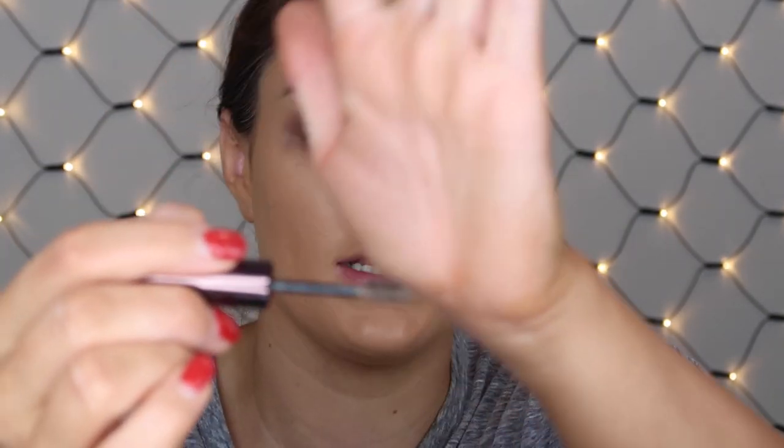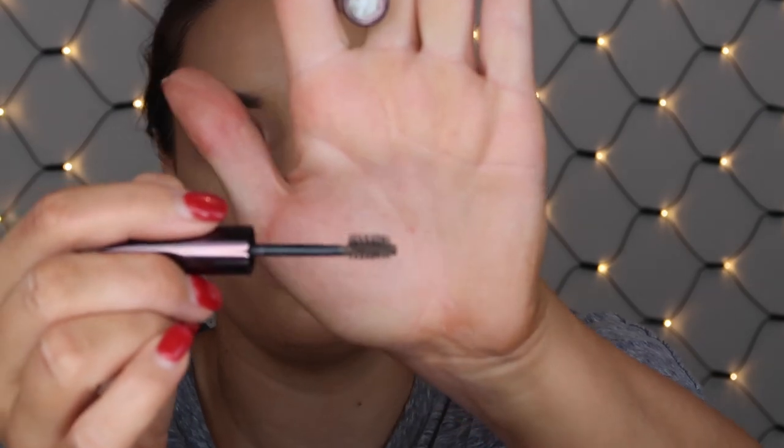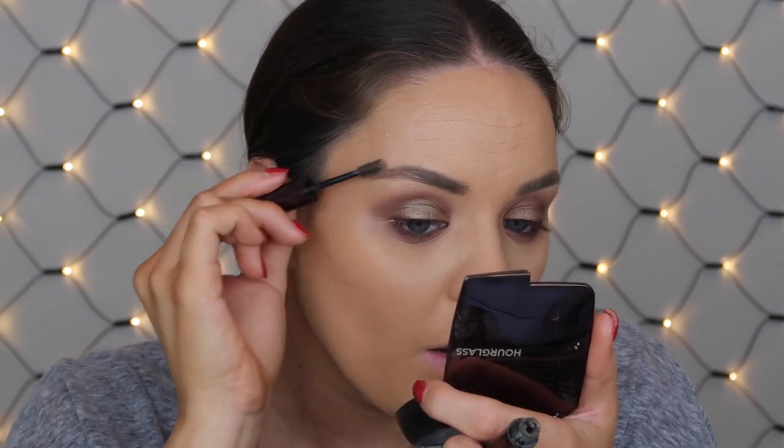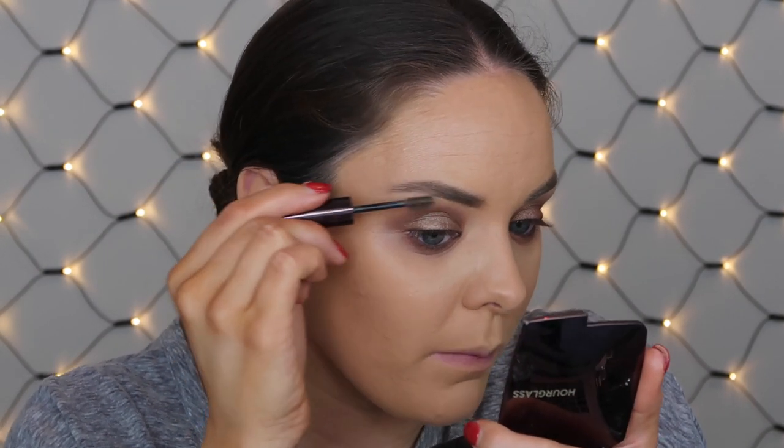So it is a little bit weird. It's got a little long end. I really hope that's focusing. Yeah, and a little short end. I don't really tend to use the long end. I just like to brush through my brows a bit to keep it in place, to add a little bit more. I love this when I first get my brows tinted, because then I just brush through my brows with this and my brows are ready to go.